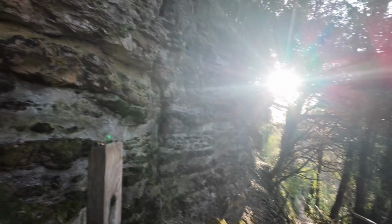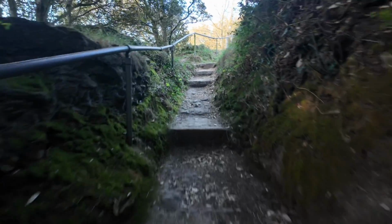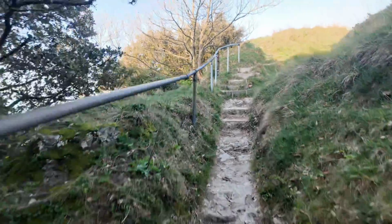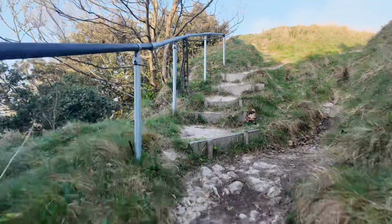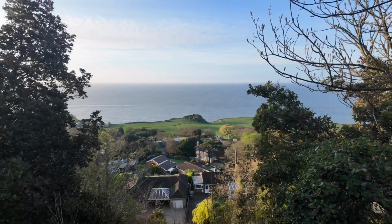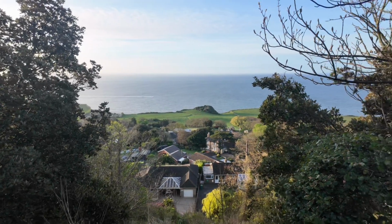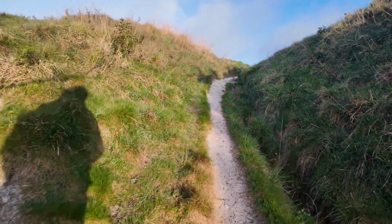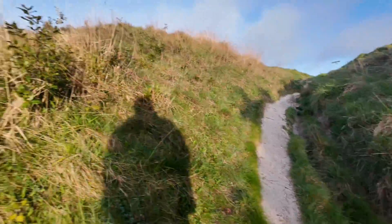Out of breath now. Just going along the steps that climbs up along the face of the inner cliff. Phew. It's going to be breezy up the top, I think. It's got this slope.